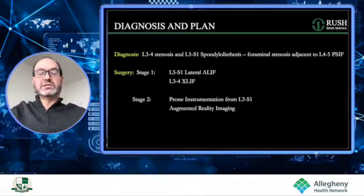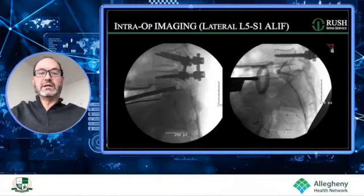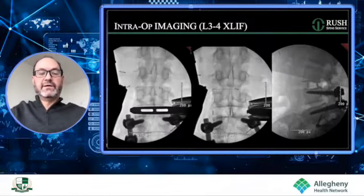So our plan was to do an all-lateral interbody construct: a lateral anterior interbody fusion, a lateral XLIF at L3-4, and then instrumentation, screws prone using augmented reality. So these are some fluoroscopic images. That's our lateral ALIF, with the patient in the lateral position, essentially doing the exact same ALIF we would with them supine. There you see the cage going in. And without having to reposition, we do our lateral L3-4 XLIF procedure. And there you see cages above and below the old fusion.